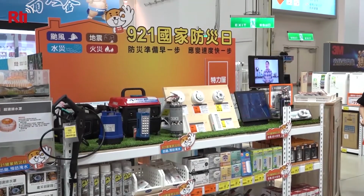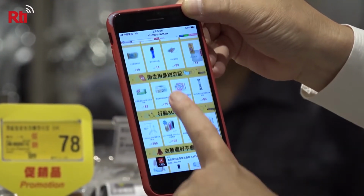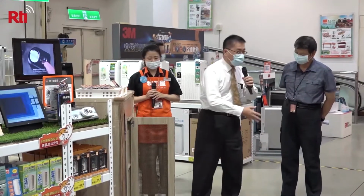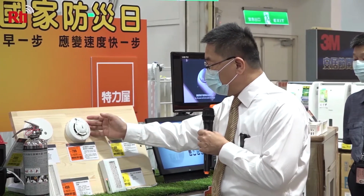The Interior Ministry is also working with online shopping platforms to help people buy what they need for their go bag from the comfort of their homes. The minister also explained the importance of securing your furniture so it won't topple in a big quake, and installing emergency alarms. So what kind of things should go into your go bag?